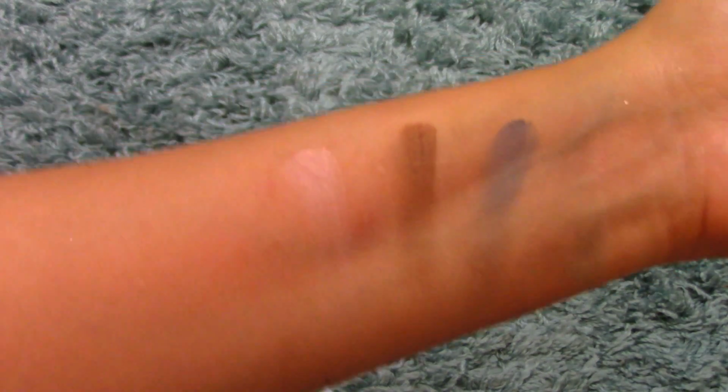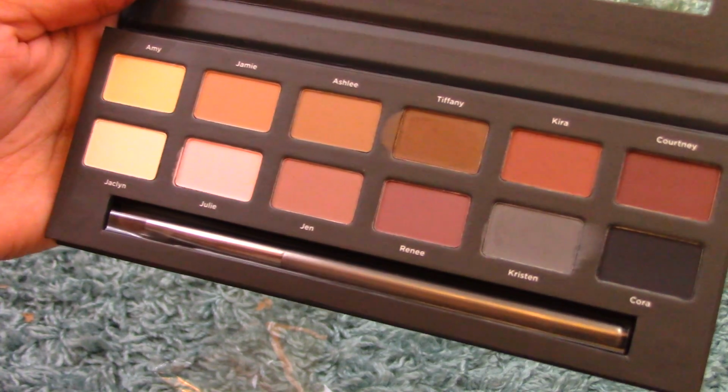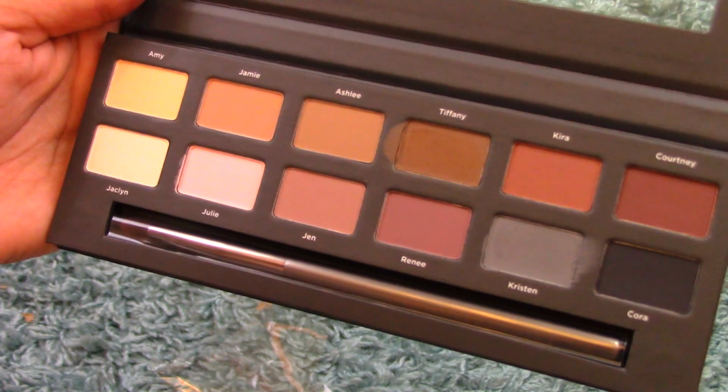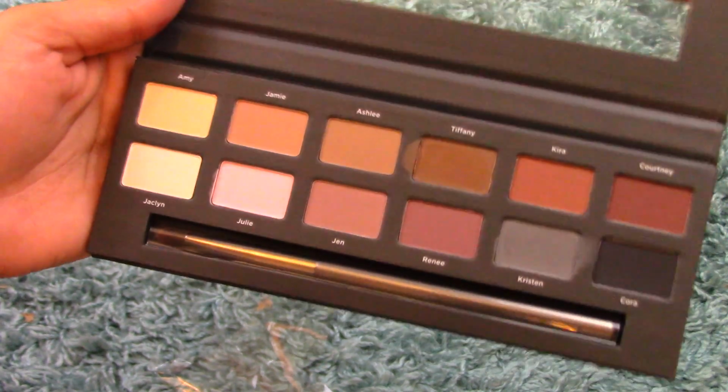Because they're all neutral and they're all matte, they're great for any kind of base look. I don't tend to go straight matte all over my eyes, so I would need another palette to go along with this, but this would be perfect for those crease shades, for a setting shade, for my eyeshadow primer, and any type of aspect like that.